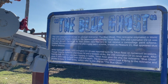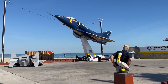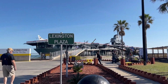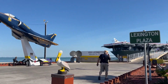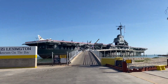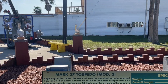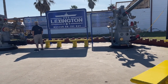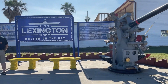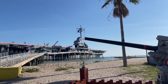The USS Lexington has an unusual name, the Blue Ghost. This nickname originated in World War II and was initially coined by the Japanese Tokyo Rose. The USS Lexington CV-16 was the only aircraft carrier of its kind to not receive a camouflage paint scheme. Instead, the shipbuilders gave this ship a gray paint scheme known as Measure 21 that appeared blue from a distance.